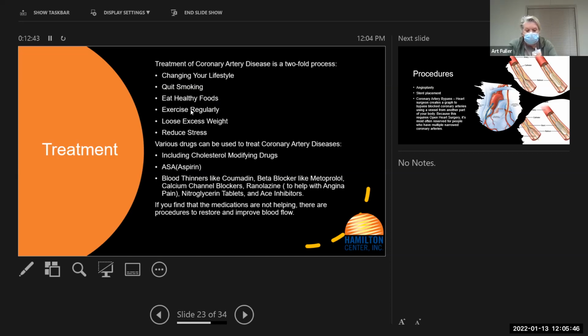Various drugs can be used to treat coronary artery disease, including cholesterol modifying drugs, an 81 milligram dose of aspirin a day, blood thinners like Coumadin, beta blockers like metoprolol, calcium channel blockers, ranolazine to help with the angina pain, nitroglycerin tablets, and ACE inhibitors. If you find the medications are not helping, there are procedures to restore and improve blood flow.